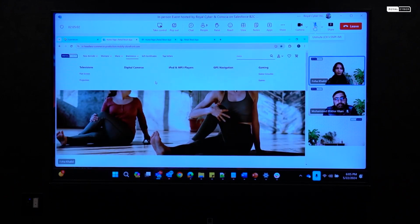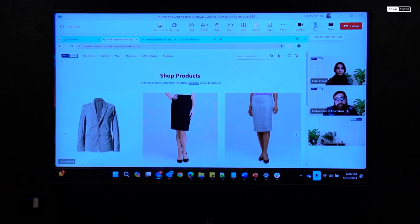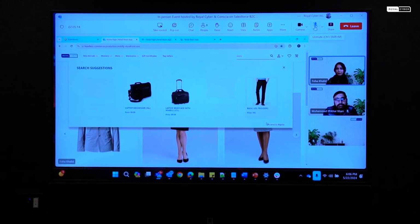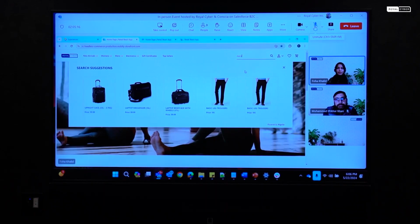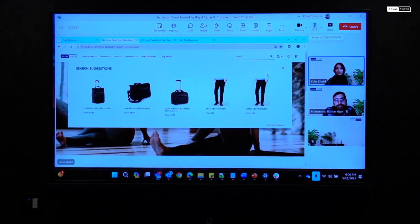I'll head back, give it a refresh. There we go, powered by Algolia. And you can see that I searched the same term, but because these results are coming in from a different search engine, my search results are basically different. That's all you have to do.